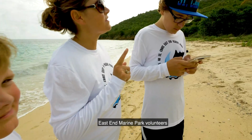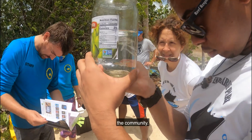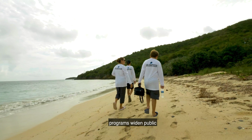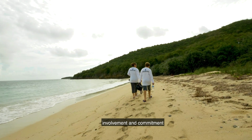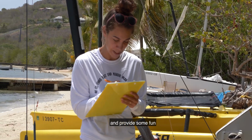East End Marine Park volunteers serve as champions for natural resources within the community. We hope that the Friends Citizen Science volunteer programs widen public involvement and commitment to St. Croix's natural resources and provide some fun along the way.